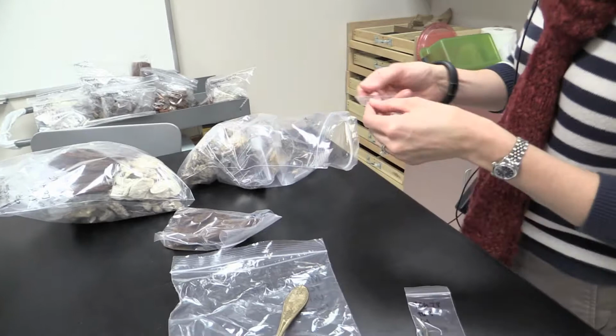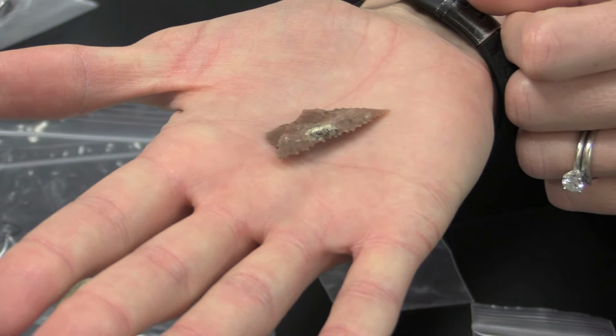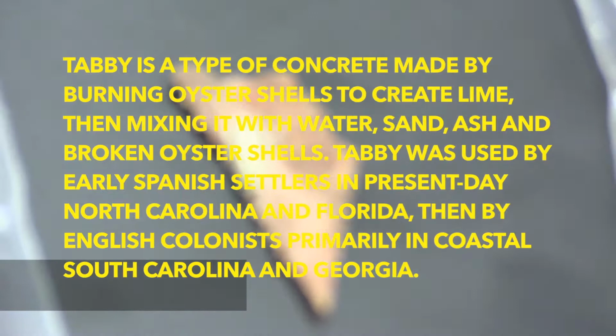This is one of the cooler things that we found too. And the boys at Benedictine military school found this as well. It's a Native American projectile point, what we might call an arrowhead, but it's got tabby on it. And so what we suspect happened is this was made by a Native American. You can see it's really detailed. You can see the ridges on the edge. It's serrated like a serrated knife. It broke at some point, and it was thrown into the trash.